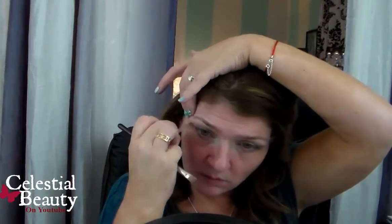And then I want to use the Iced Latte by L'Oreal to add just to the center of my lid, just to have a little light right there. It makes it look a little bit more open and a little brighter. So yeah, just making sure that it blends in all around. Then I'm going to remove the tape very, very gently.